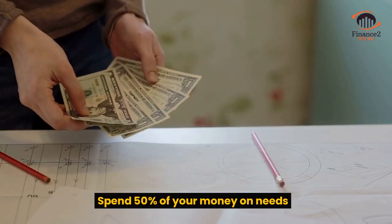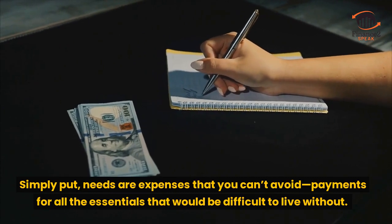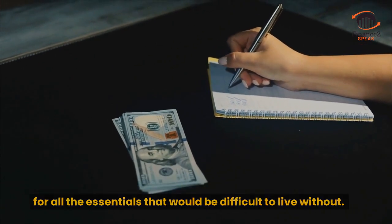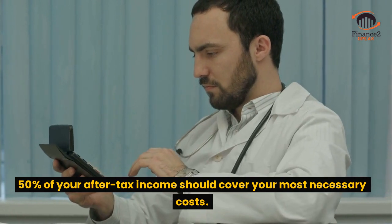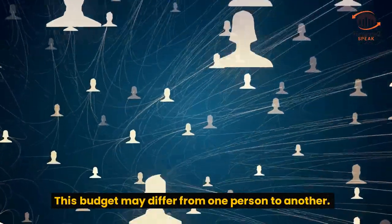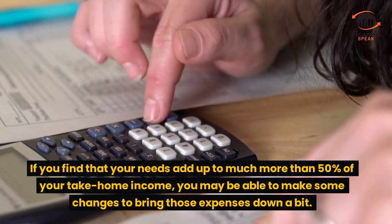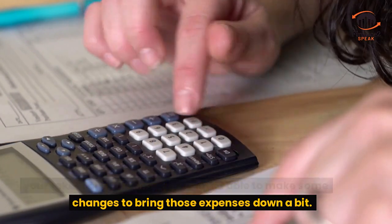Spend 50% of your money on needs. Simply put, needs are expenses that you can't avoid, payments for all the essentials that would be difficult to live without. 50% of your after-tax income should cover your most necessary costs. This budget may differ from one person to another. If you find that your needs add up to much more than 50% of your take-home income, you may be able to make some changes to bring those expenses down a bit.